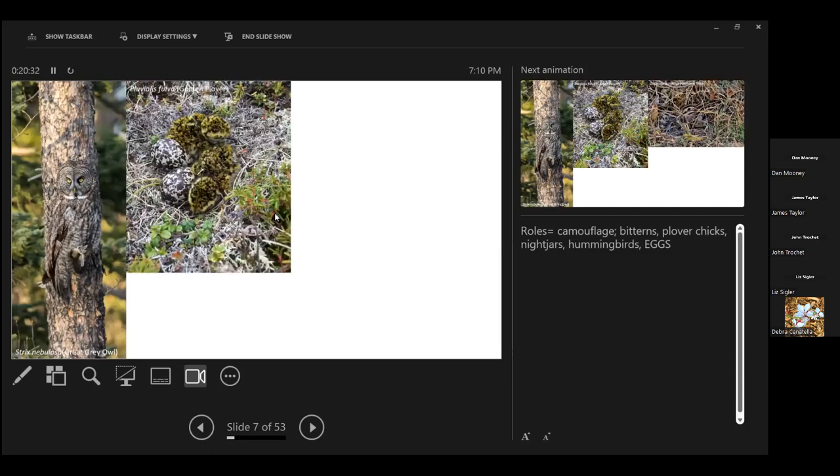A lot of nestlings are also colored to match their nesting substrate. Golden plover chicks have been kind of a media sensation lately. If you're on Twitter, there've been a bunch of photos floating around. But these guys are very well designed color-wise to blend into their surrounding environment and prevent being eaten before they're too much bigger.